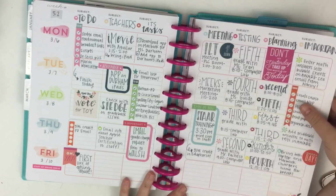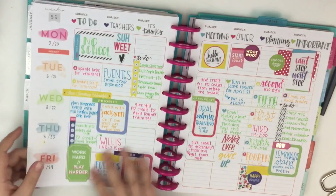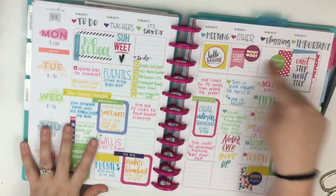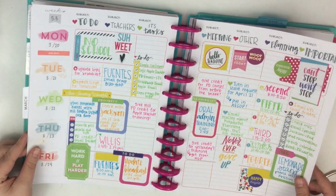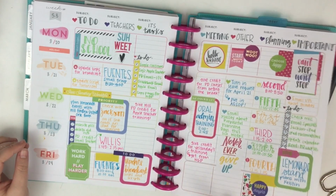The next week was spring break, so I didn't have a week in my planner because it was spring break and I didn't need a week. So then this was the week after spring break when we came back. This day we didn't have school, so I just filled it in with stickers. And then the rest of this you can see was my busy week. So I did bright colors to help me get back in the swing of work.